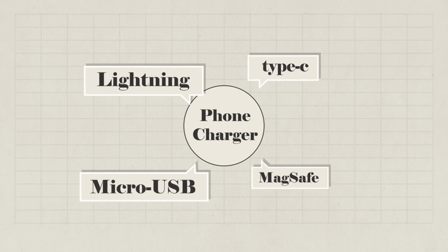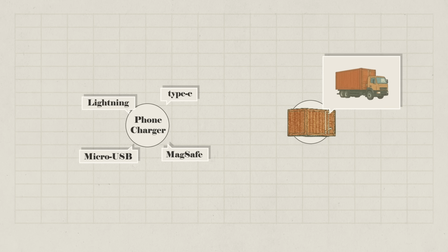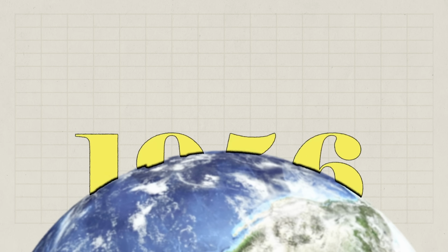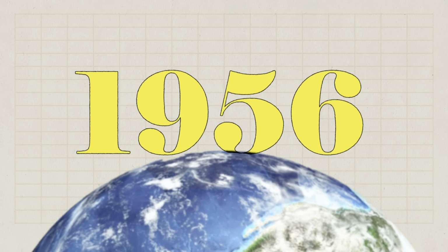Why, in a world where we can't even agree on a universal phone charger, do cargo trucks, ocean freighters, and freight trains from completely different countries all work with the exact same steel box? To answer that, we need to go back to April 26, 1956.